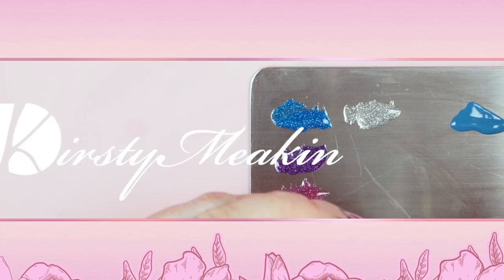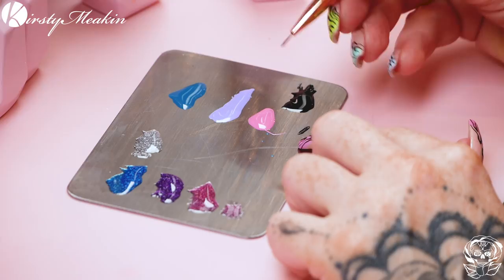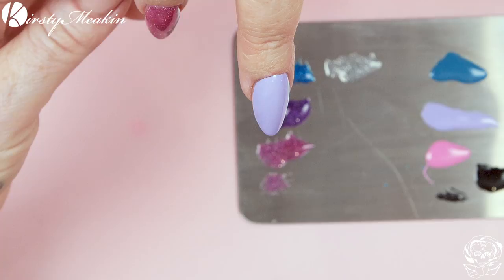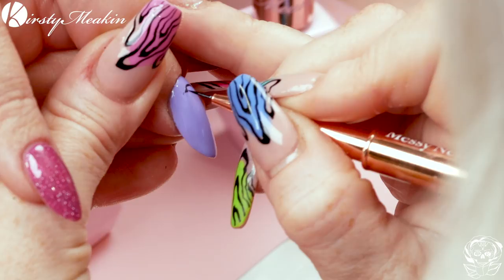I'm going to use the Messy Nessie brush, and we're going to go in the black first of all. I want to roll this brush in the colour to make sure all of the product is going through those bristles. I can drag it through so I know I've not overloaded it, because this is going to be quite light at first. You don't need a lot of product on at this stage.